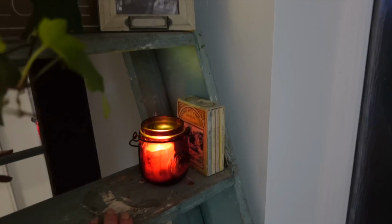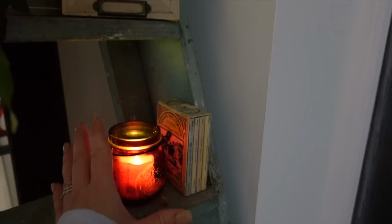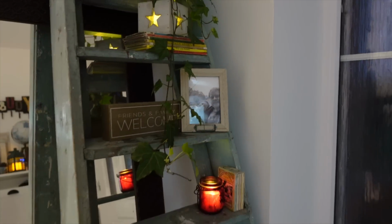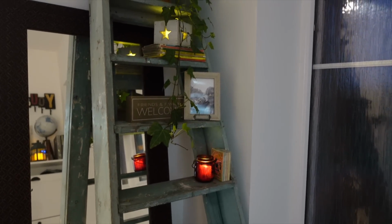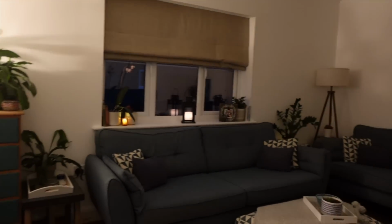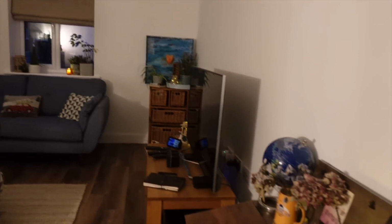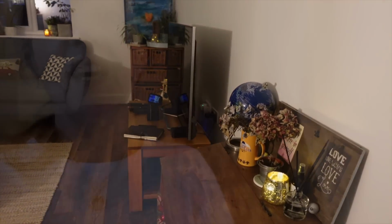I love all these little twinkly lights. Just rechargeable ones. I bought them from Amazon ages ago and they can all be switched off by that little remote control. They look really nice. We've got another one recharging for over there. We've just got them dotted around in the room. They make it feel really cosy, and it feels a little bit safer than having real candles, especially on the windowsills. If you haven't seen those before, I'll leave the link down below for my Amazon store.